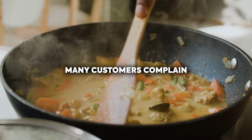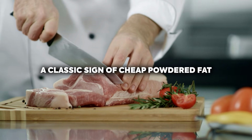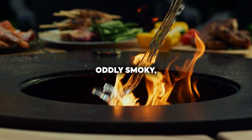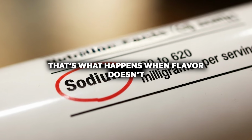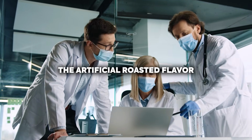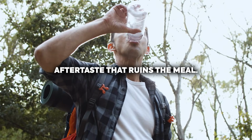Many customers complain the gravy turns watery with floating oil specks, a classic sign of cheap powdered fat that refuses to emulsify properly. The flavor is often described as bitter, oddly smoky, or like powdered bouillon mixed with cardboard. That's what happens when flavor doesn't come from real meat drippings, but from chemical enhancers designed to mimic them. The artificial roasted flavor creates a slightly burnt aftertaste that ruins the meal.